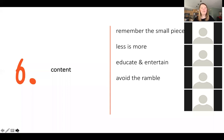And we do get nervous more often when we're delivering to a camera than to an actual human, because we get the feedback from them and we get their facial expressions, and we tend to ramble when we get nervous. So again, avoid the ramble by breaking things down into small pieces and keeping it moving for yourself as well.